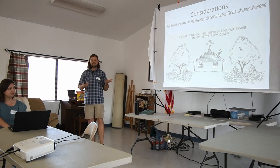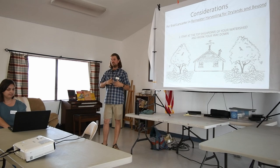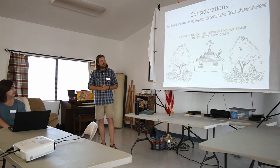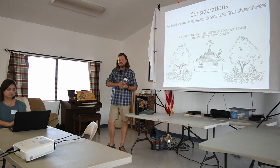And why do we want to start at the top of our watershed before working our way down? What do you guys think? Gravity. Gravity is great. If we slow down water further up, we're going to be able to take advantage of that water throughout the system instead of allowing it to move down the system, possibly erode, and then try to have this big pool at the base of our system. We're going to talk more about that as well.